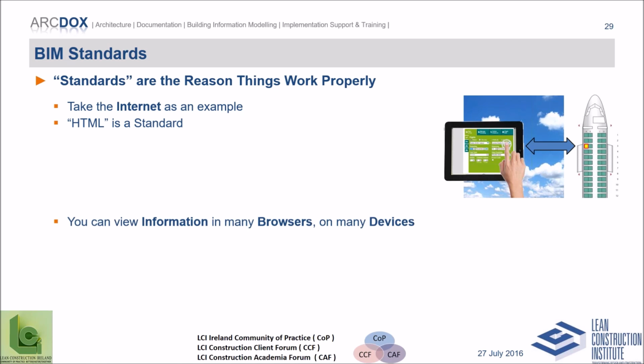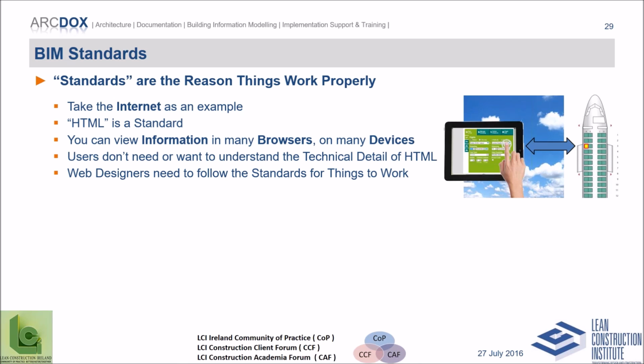If I go back to my earlier example of booking your holiday online, the reason that works so well and it's so seamless almost is because of a standard called HTML. Now, as a user of the internet, I don't want to know the technical details of HTML. I just want to use it and it must work for me. But if you're a web designer making applications, you need to understand everything about the standards.